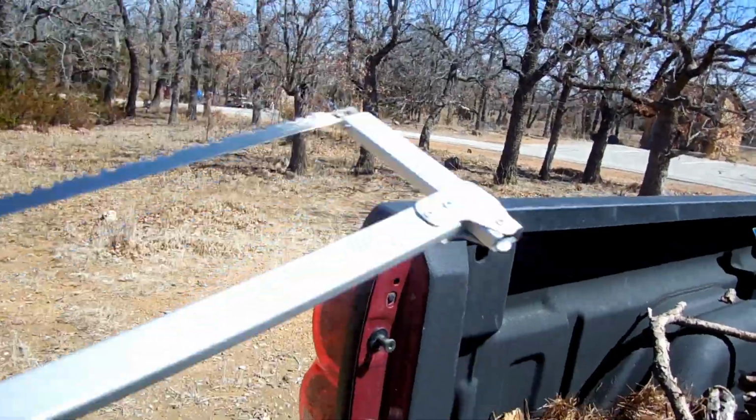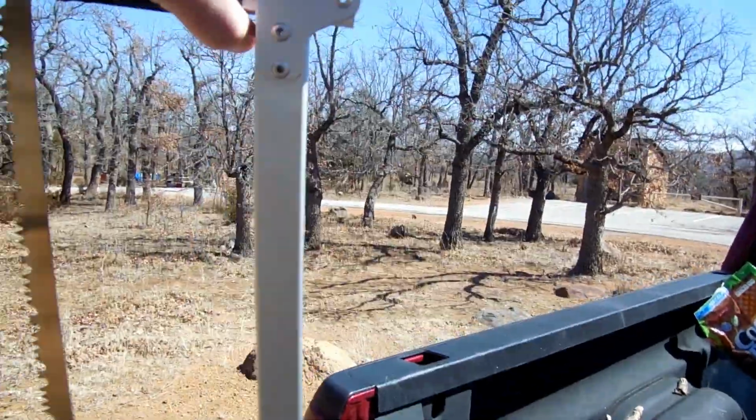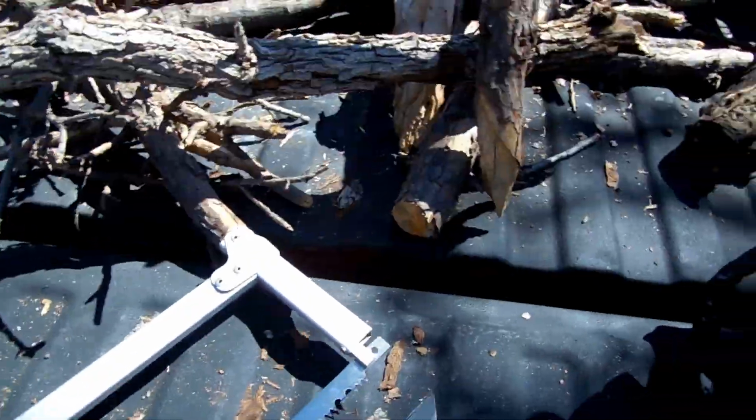Cost $40 at Amazon. Extremely sharp, weighs 11 ounces. I mean, it's just feather light. It's a great survival saw.